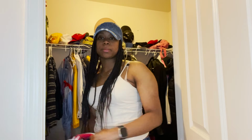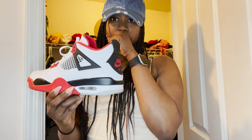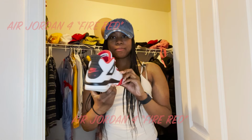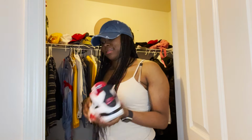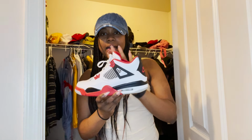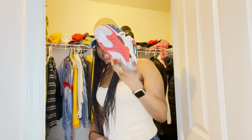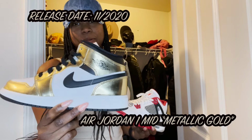So, here's the first shoe in my collection I'm going to show you guys. This is the Air Jordan 4 Fire Red. These originally came out in 1989. The original shoe is older than me. I had an opportunity to pick these up last year in 2020, excuse me, for retail, but I was stupid enough that instead of picking these up, I picked these up for retail.